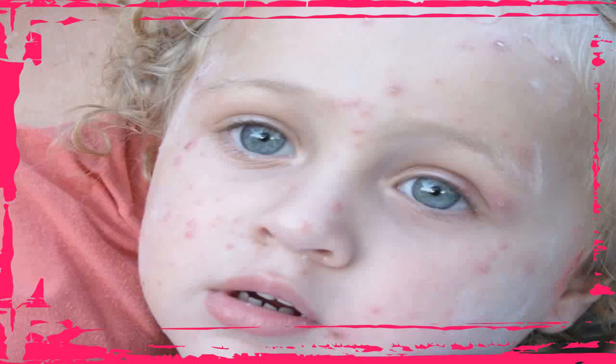Apply this on the chickenpox lesions and let it remain for an hour. 9. Ginger. Ginger is also effective in healing up the rashes caused due to chickenpox. You can also add ginger to your bath water to get relief from itching.